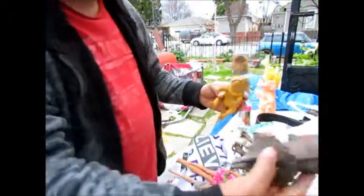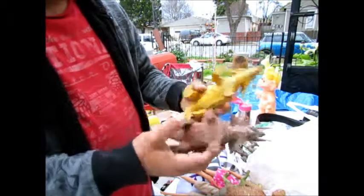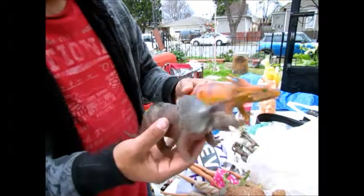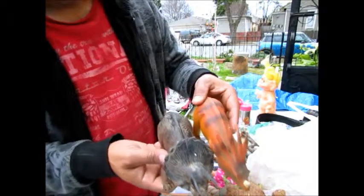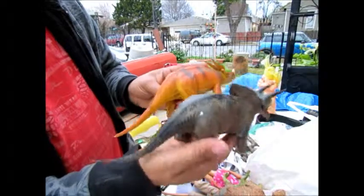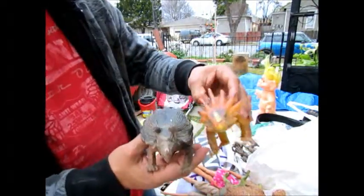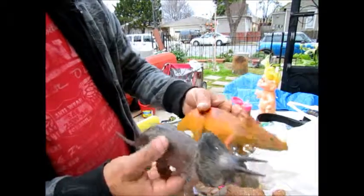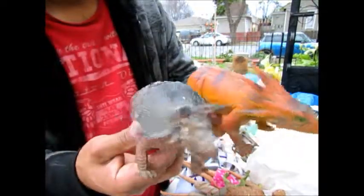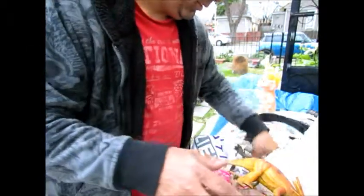I find these often, and for $1 or $2, I can't let them go. They're like from '85. I think they're the Imperial. These could just get washed and the dirt will come right off. They'll probably look brand new. Or boil them in water, take all that dirt off. Yeah, they look great. Great for dioramas.